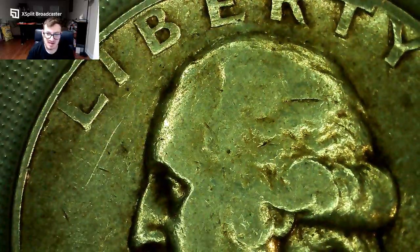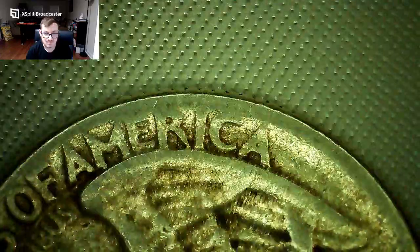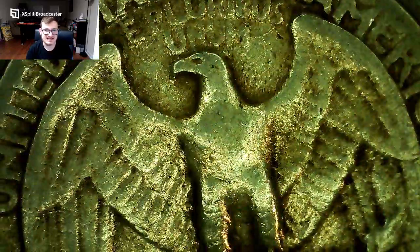And then the second quarter is 1950. This one's still pretty bad shape too, but actually a little bit better. We can see his hair. But 1950, also S. So 53S and 50S, I needed them. They're not really rare, I don't think, but I just somehow needed them. So really cool, nice American silver that I needed for my collection, needed for my book.